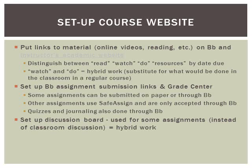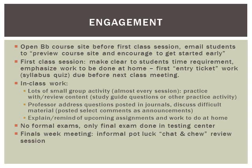I also set up the Blackboard assignment submission links and the Grade Center. Some assignments can be submitted on paper or through Blackboard. Other assignments use SafeAssign and are only accepted through Blackboard. The quizzes and journaling also were done through Blackboard. And I set up a discussion board, which was used for some assignments instead of classroom discussion or otherwise student presentations.